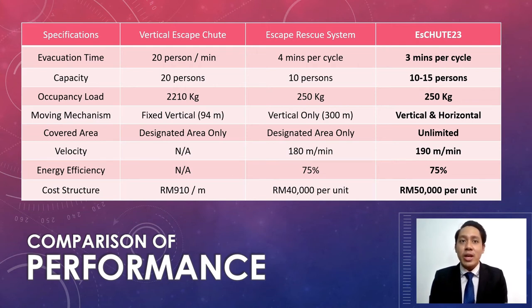The maximum weight capacity is designed in consideration of average household size in Malaysia without overlooking cost factor, with an average of 3 to 7 persons in a house. The design cutting edge is where SU-23 is capable of travelling vertically and horizontally unlike ERS and vertical escape chute. Therefore, it covers more area to rescue and elevate people down to a safer location with 10 meter per minute high velocity.